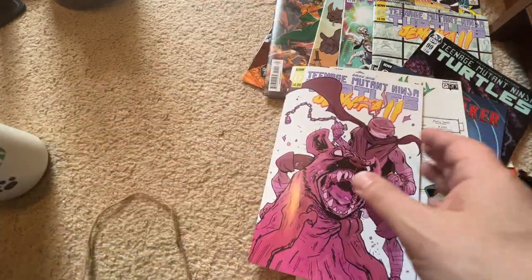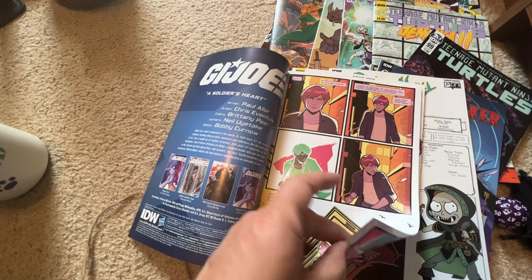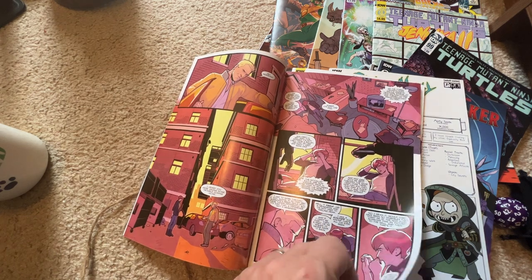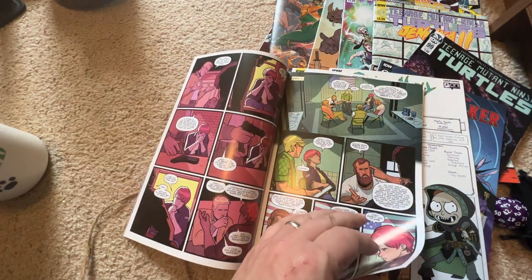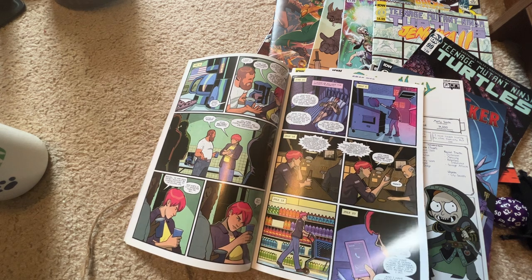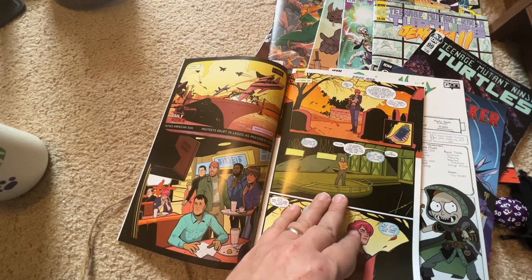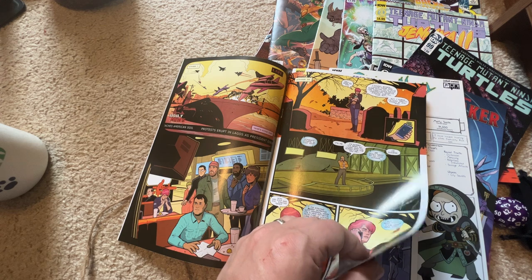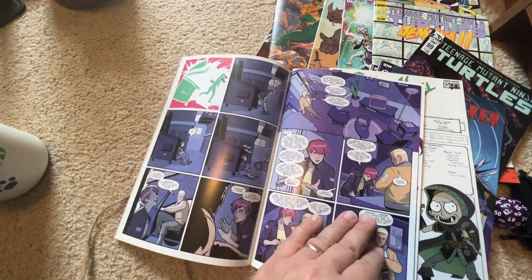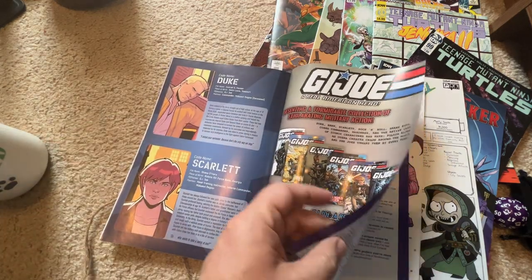Trixie, don't go too far away. The last one is G.I. Joe. Some minimalist artwork. I guess that's Scarlet or there's Duke. It looks like Scarlet when she's younger or something. Yep, I was right. Scarlet and Duke.